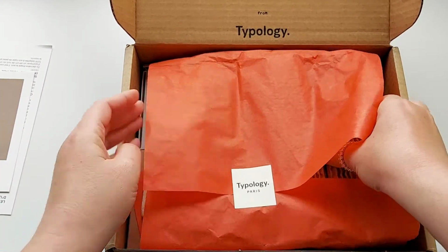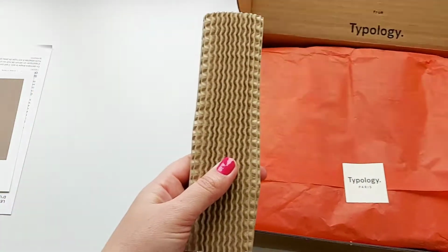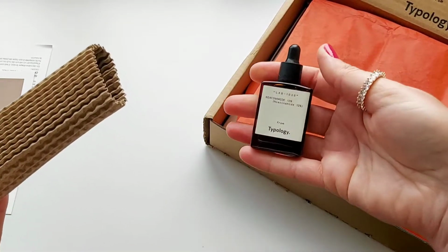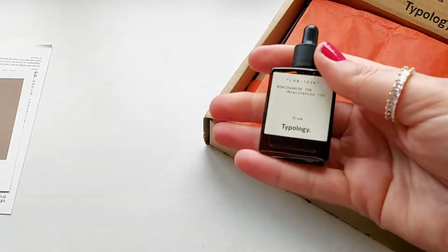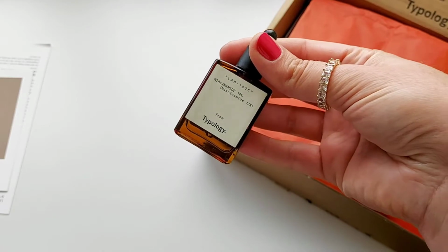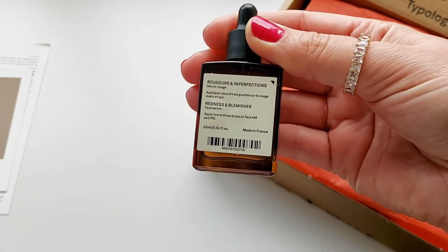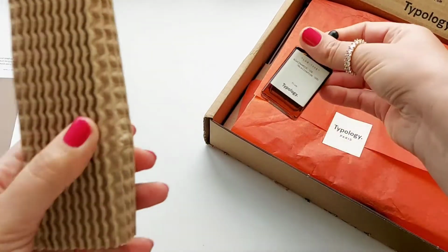I don't know where to start. Let's start from here. I will leave it like this. They are packed very beautifully. Oh, look how cute this packaging is. It is made of glass, dark glass. This is niacinamide, 12%, and the brief description, this is redness and blemishes face serum. That is absolutely wonderful.